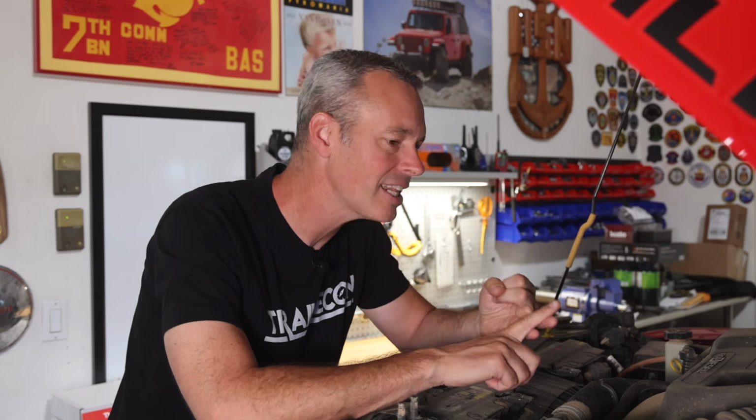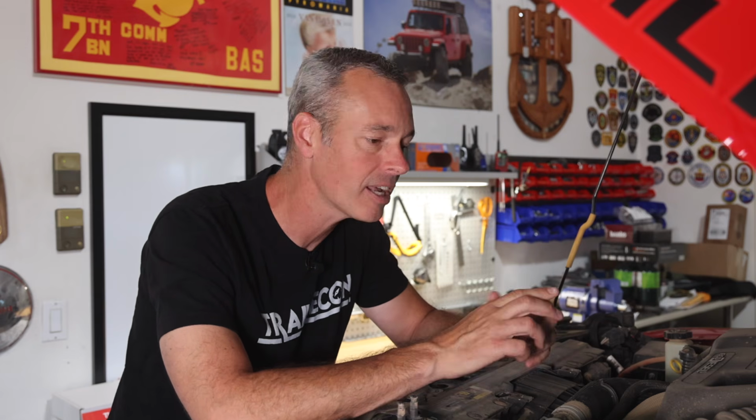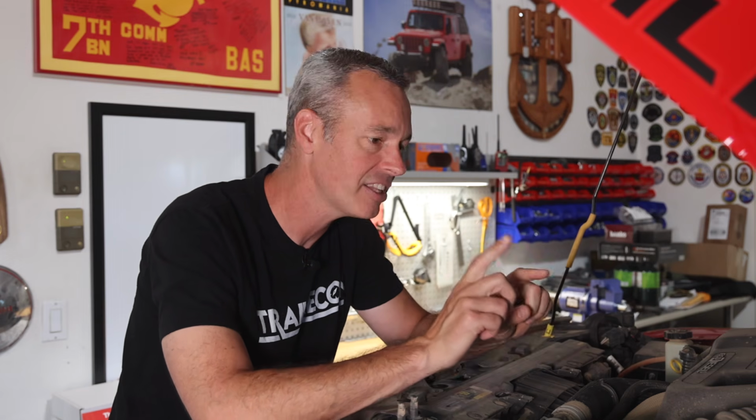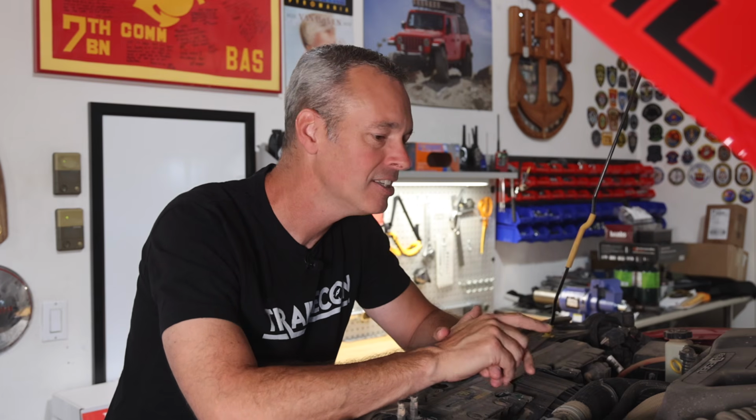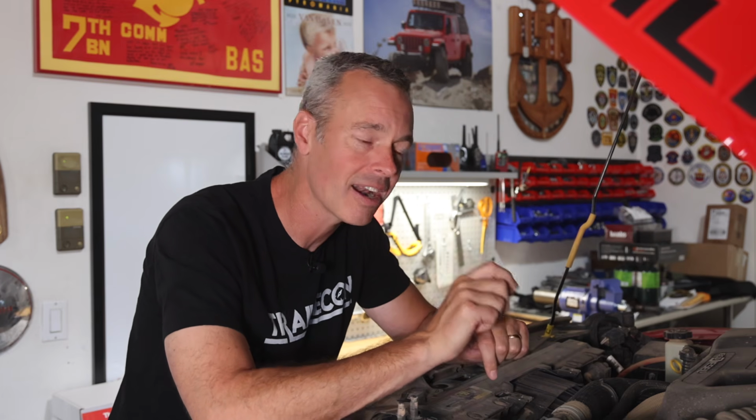Now, it's rated at 22 miles a gallon in city and 29 miles a gallon on the highway. And I can attest that when I had the Jeep bone stock and I drove from Las Vegas to San Diego, I got about 29.6 miles a gallon. If I would have taken my foot out of it just a little, I probably could have hit over 30. So those EPA numbers are really right on point.